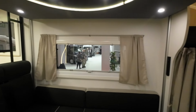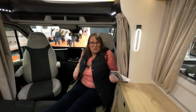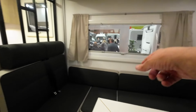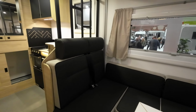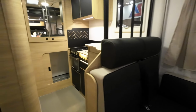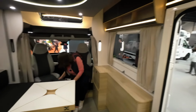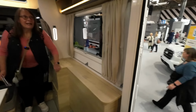Where would you put your TV though? Well, yeah, you put the stand there and then just sit there. Unless it was bracketed on that wall. But then you've got this to go up and down, haven't you? That's it. I quite like it.